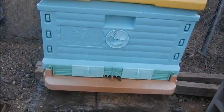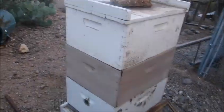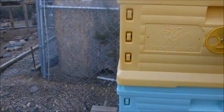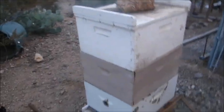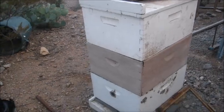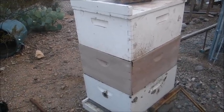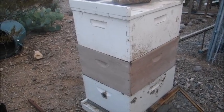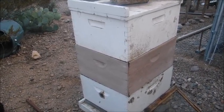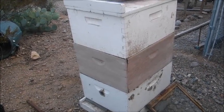These girls are coming in for some sleepy time, it looks like. But I wonder if they're... Nah, I'm going to move that. But we'll see. I'll probably end up feeding them when I open them up. I'll probably give them some sugar syrup. But yeah, I think this worked out perfect.